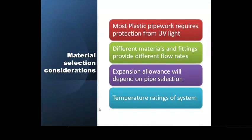That may just be insulating it, maybe painting it, maybe wrapping it in tape, maybe relocating it to somewhere more suitable. Same applies for PEX, gas PEX pipe. Same thing, it's got to be protected from UV light.